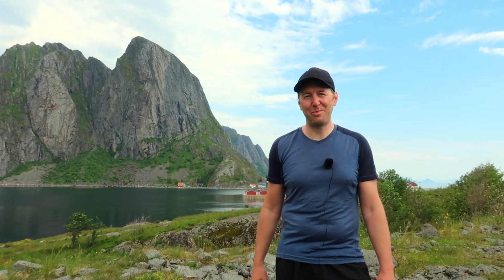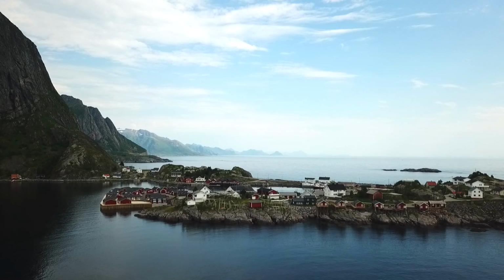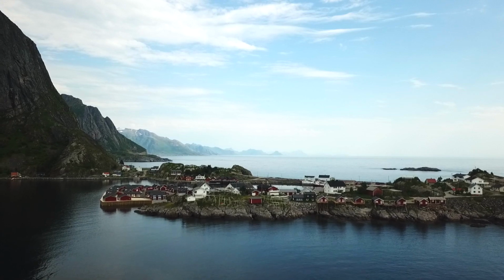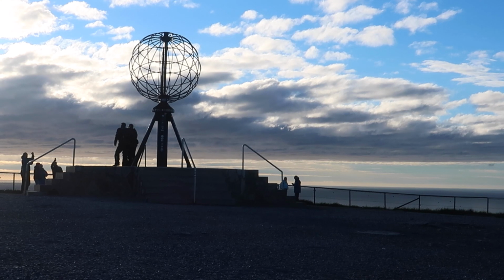Hello and welcome to this, the first day of my big tour of the summer of 2022. I'm starting today here in the Lofoten Islands, and in about 12 days' time I hope to make it all the way up to the northernmost point here in Europe, North Cape.